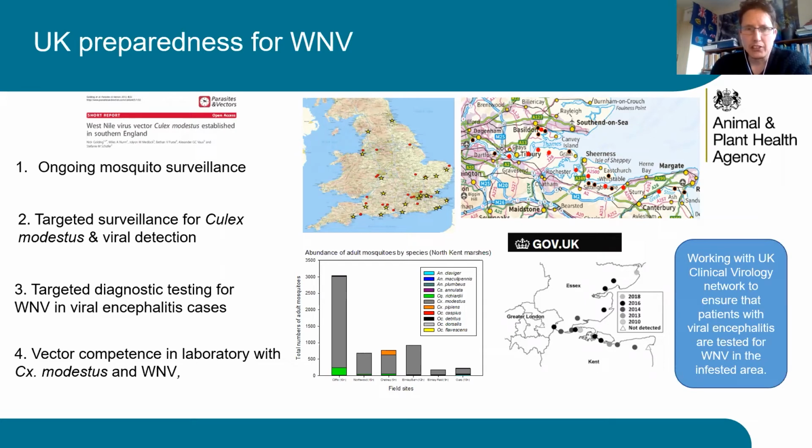So we're doing targeted surveillance for these mosquitoes. We're looking for virus in those mosquitoes. We're informing our clinical virology network, so if there are any viral encephalitis cases within the area where Culex modestus occurs and can bite humans, we may be able to detect some local cases, and then doing vector competence studies in the laboratory to see how well these mosquitoes and other species might transmit West Nile virus. This is a collaborative One Health project with our Animal and Plant Health Agency. Next slide, please.